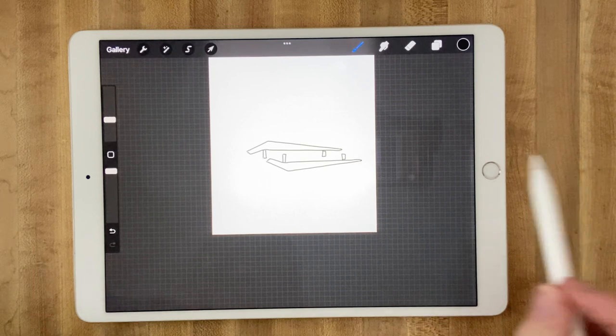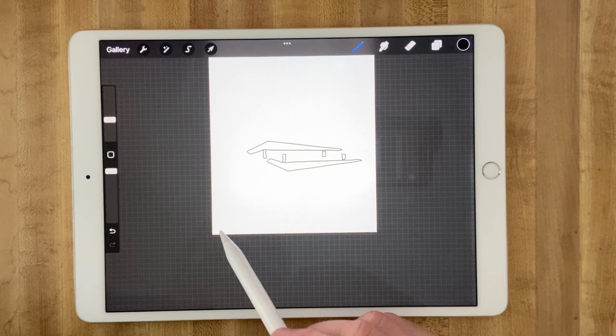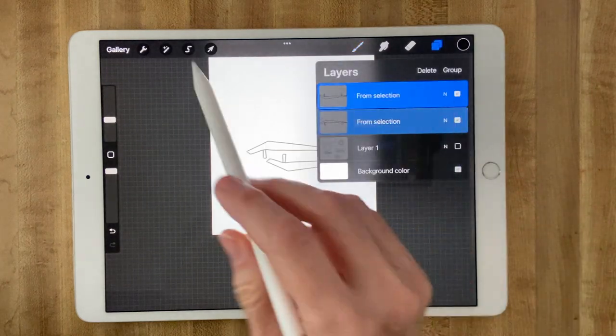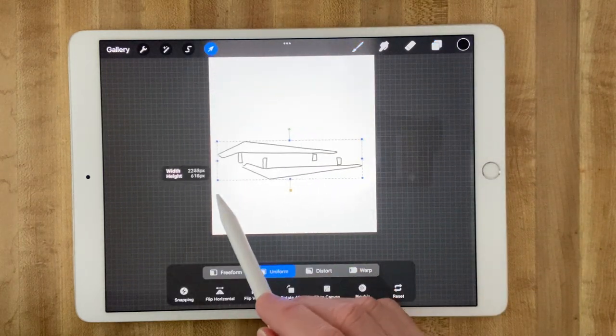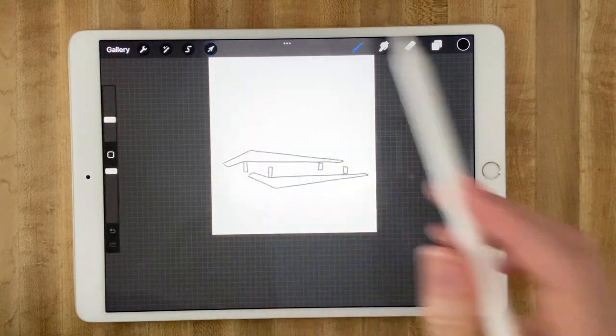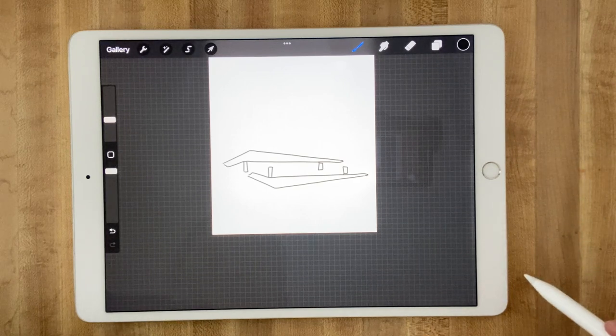Oh, that's kind of interesting. It's almost architectural too, isn't it? Like with a roof line. That's kind of interesting. What if we made those both larger?